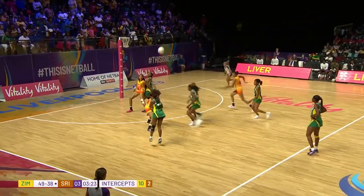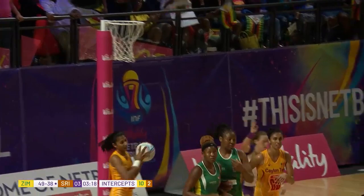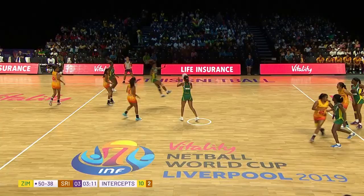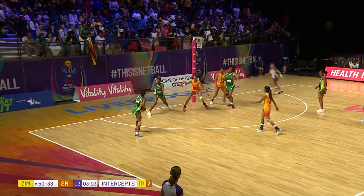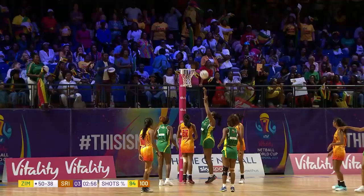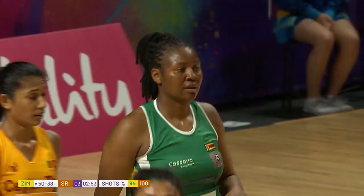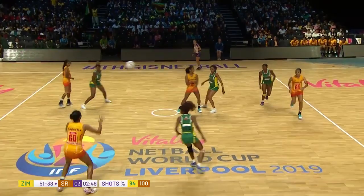Over the top to Takaita in traffic, muscles up, leans in. 10-2, the intercepts in favour of Zimbabwe. You want a tale of the tape, that's it. Contact, goalkeeper, with the rebound from Takaita. It's just what you want, isn't it? Your goal attack just off point, but then your shooter comes in with the big board.